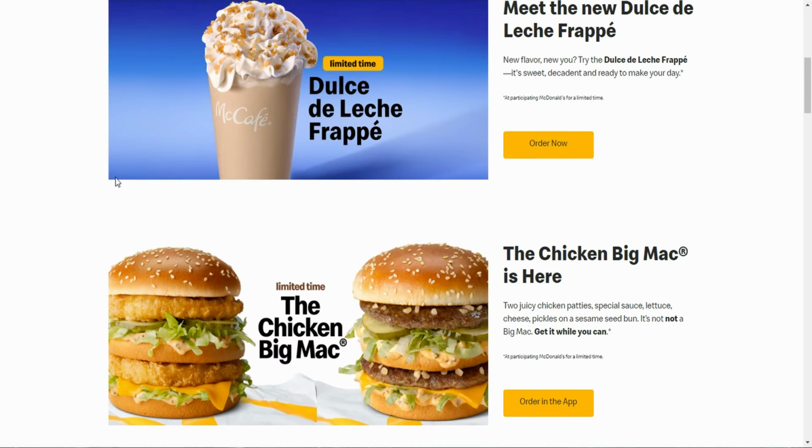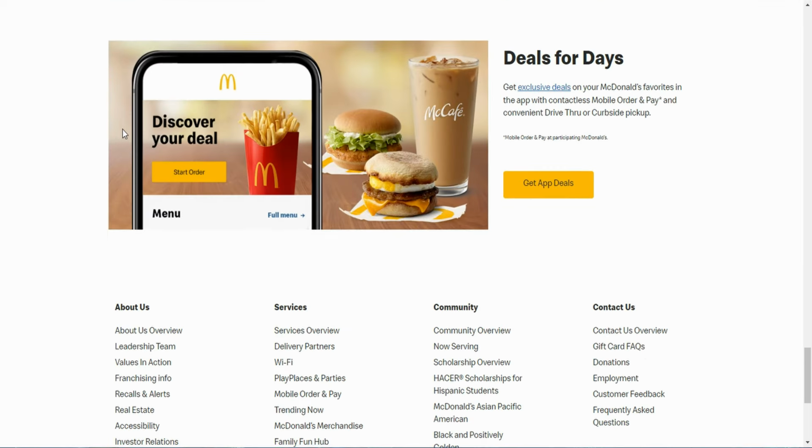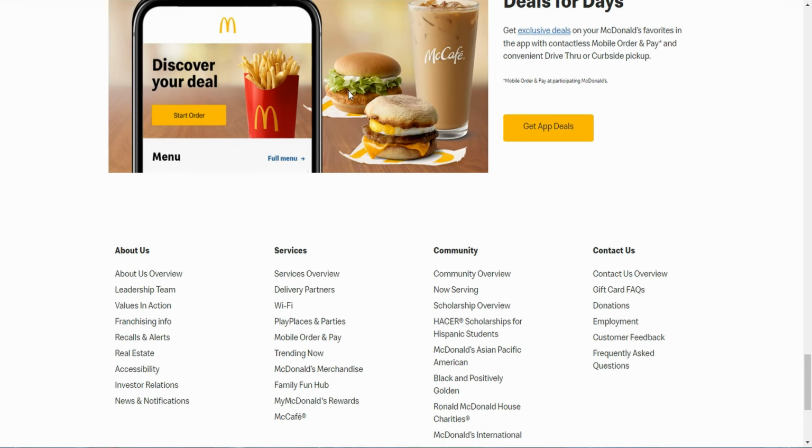So for starters, we'll just talk about the way it looks. It's very modern, simplistic looking, as you can see, very minimalistic. I think the word I'm looking for is minimalistic. Not a lot going on here, to be honest. It's very flat. Whether that's a good thing or a bad thing is kind of up to your discretion, really.